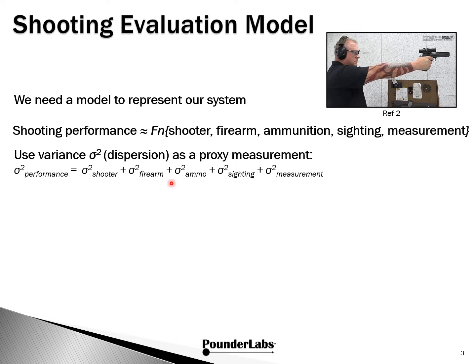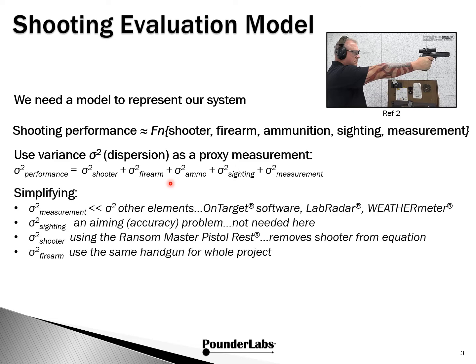A model such as this is pretty complicated, so we try to look for simplifications. In this case, we're saying that the variances associated with measurement are much, much smaller than the other elements of the model. We're going to use the OnTarget software, which can measure down into the thousands. The LabRadar has high precision in it, and then the WeatherFlow weather meters used to adjust atmospherics and improve the accuracy and precision of these other measurements.